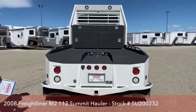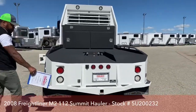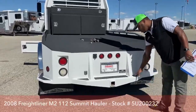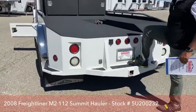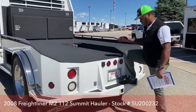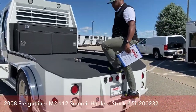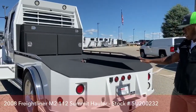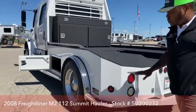As you can see, there are stair areas for you to step into the back of the truck. All those are coated in black here, so you don't trip. It actually has some grip in it, so you could just easily walk onto here. Like I said, the back of the truck, I dumped all the air out, so right now it's actually lowered.